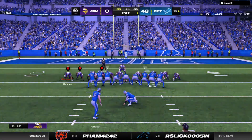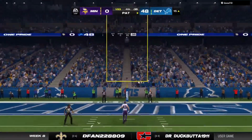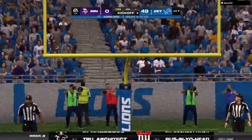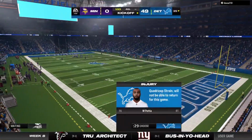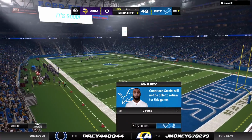Patterson now for the extra point. Now this one was over a while ago as they just add on to their big lead. Lions 49, Vikings nothing.